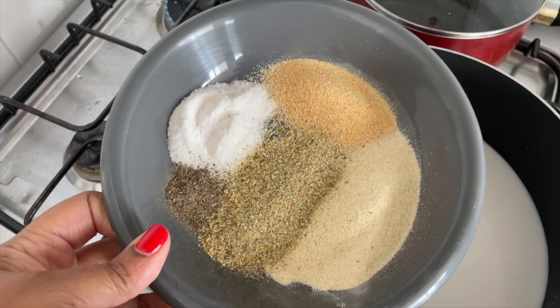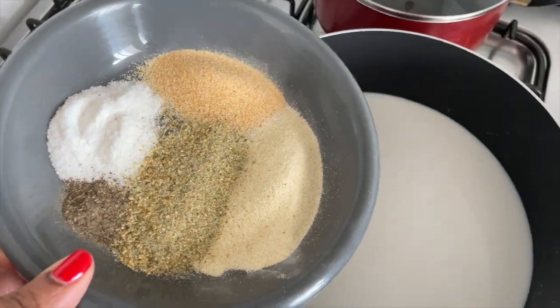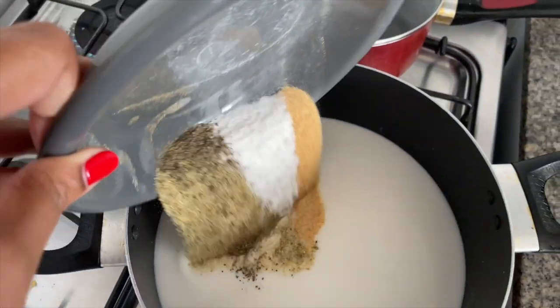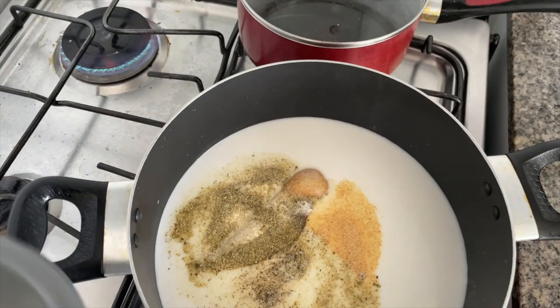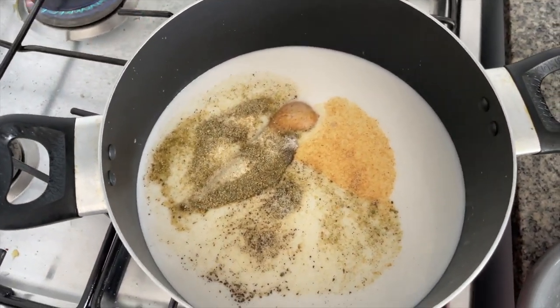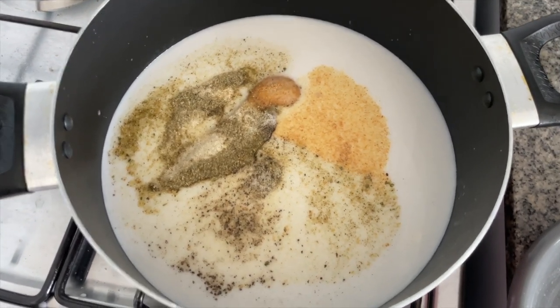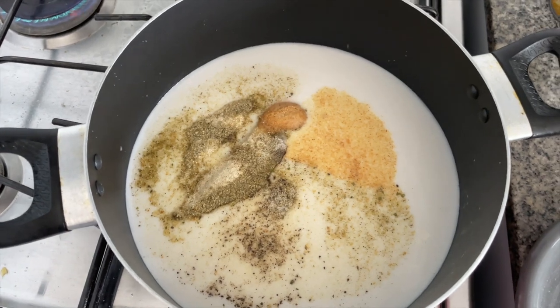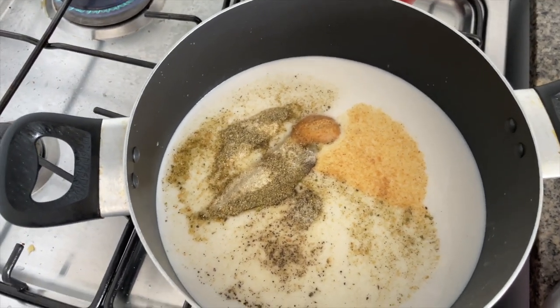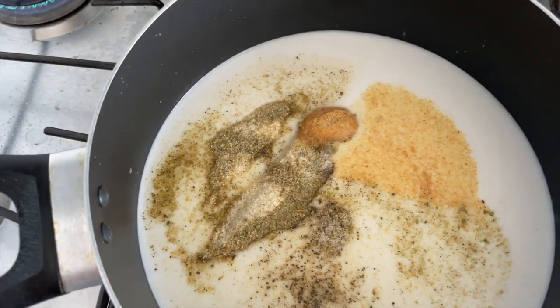Onion powder, garlic powder, salt, some complete seasoning, and some pepper into the coconut milk. I'm gonna get all these seasonings stirred up, and I'm gonna taste the coconut milk and see if it's seasoned enough, and then I'll add the beans in, and then probably a little bit of water, and let it go from there.